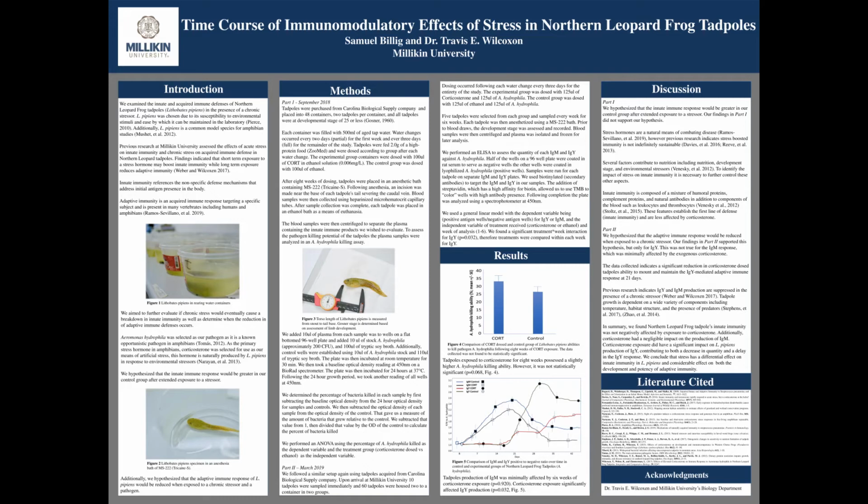We did find that corticosterone had a negligible impact on the production of IgM. However, there was a significant impact on the IgY response of our corticosterone-dosed tadpoles. Not only was the amount of IgY ultimately produced by these tadpoles affected, but it was also delayed in its production in comparison to the control group.